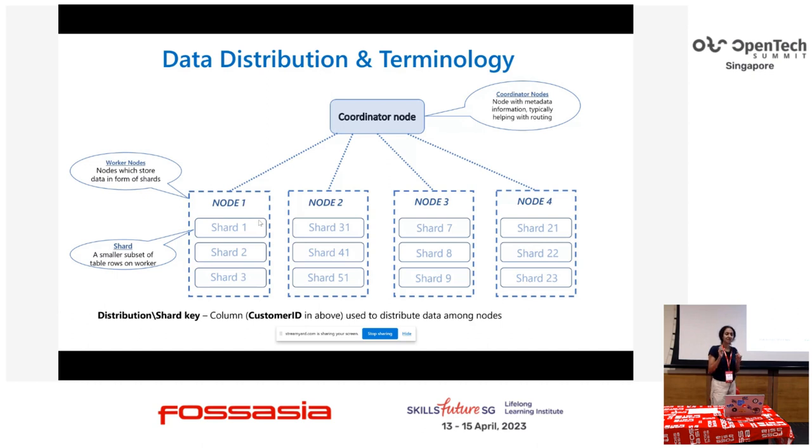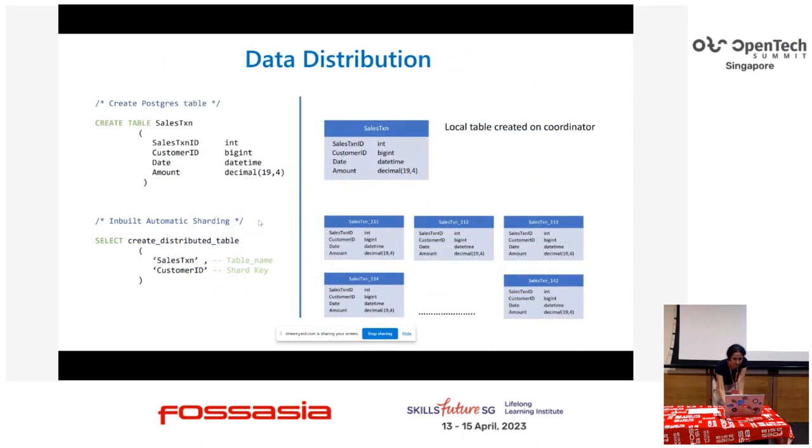So there is a way we define it. For example, I would want to just go through a small example here. Let's take an example: I'm having a sales transaction here. So when I create a table, a local table is created, which has sales transaction ID, the customer ID, date, and amount. Just an example that we're sharing.